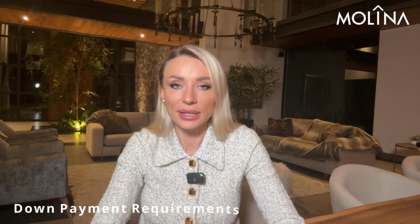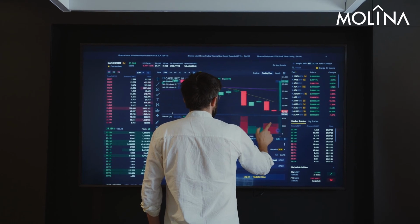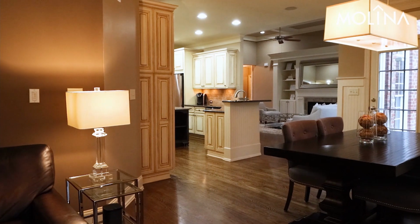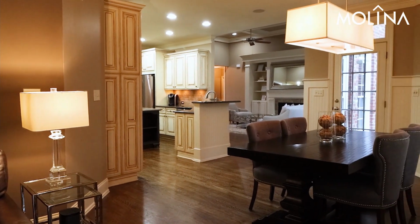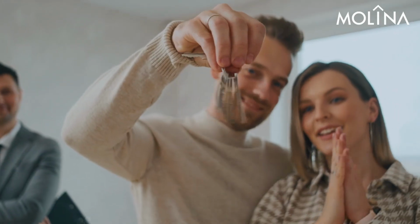Down payment requirements. Let's talk about the cash you need upfront. If you're buying a home to live in, things can be pretty flexible. For example, with an FHA loan, you might get away with putting down as little as 3.5%. But when it comes to investment properties, it's a whole different game. Investors' mortgages typically require a down payment around 20 to 25% and sometimes up to 40%. Plus, all that money needs to come from your own pocket.